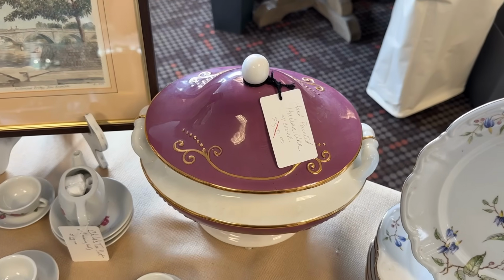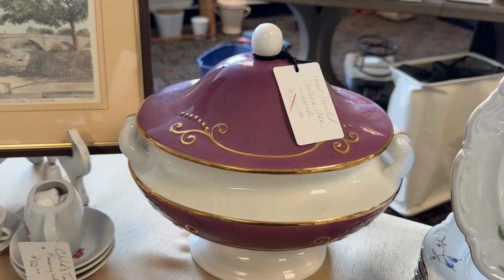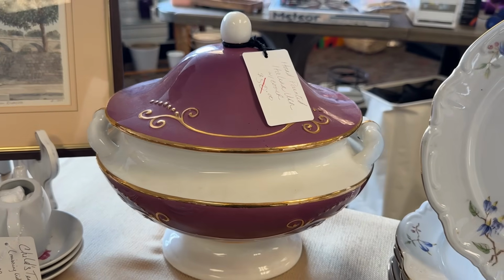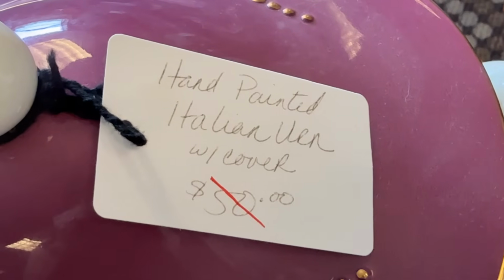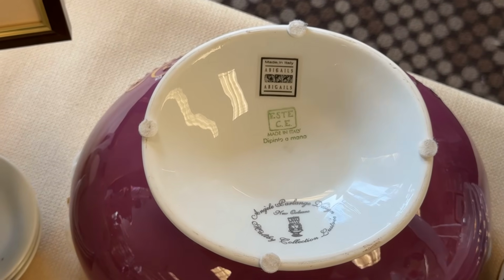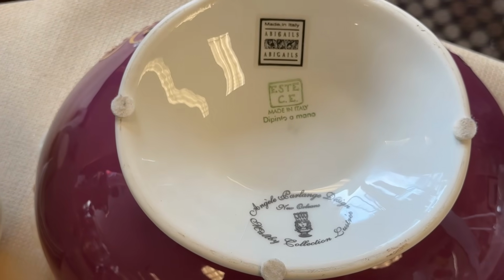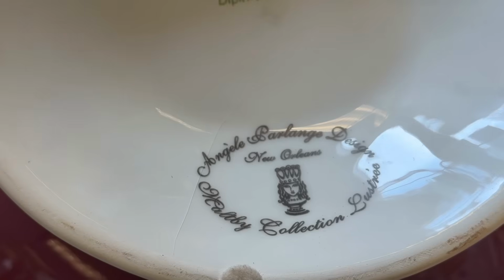It's quite unusual to find a purple soup tureen. And that is also half price, $25. It was a blank, most likely, that was hand painted. And lots of different back stamps here, made in Italy. The New Orleans design.